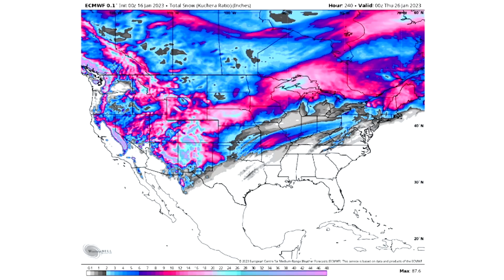Now, anywhere in the grays is a dusting, if anything. Blues 2 to 6 inches of snowfall. Purple 6 to 10. Pinks 10 to 20. Your pastel blues will be 20 to 35, and then your pastel pinks will be 35 inches or more.